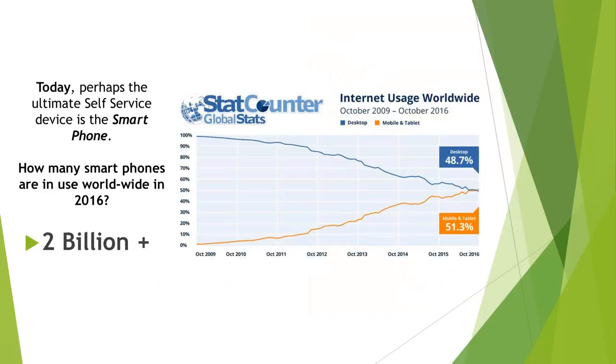Okay, so talking about how this plays into mobility, self-service and mobility, smartphones in the world, tablets, devices like that, over 2 billion now. And it's interesting because just recently, last month as a matter of fact, we reached a tipping point as far as internet traffic goes today. We've reached the point where mobile devices are now actually generating more internet traffic than non-mobile devices, like desktops. So we reached that tipping point just recently.